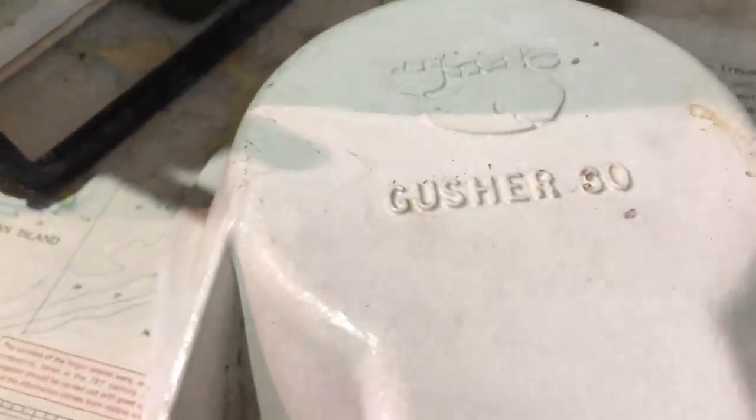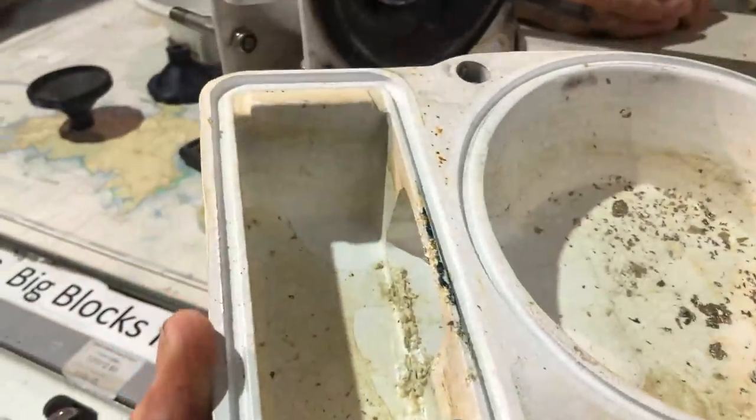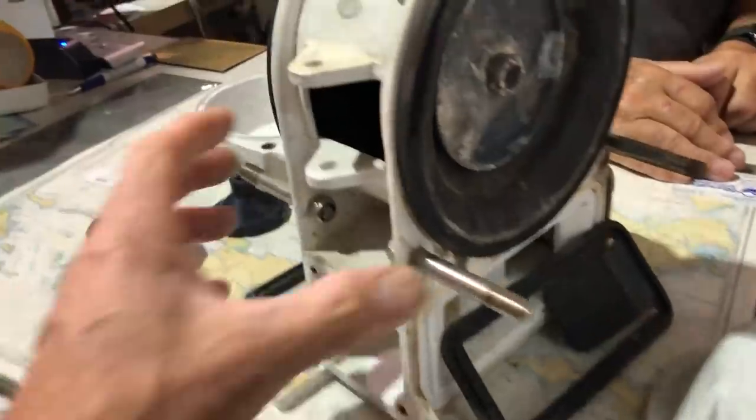All right. Well, I think you just sold a manual bilge pump here. The Gusher 30. What is it supposed to be? 30 gallons per minute? Yeah. Okay. Well, I generally make everything, but these are very good. This is just too much to pass up.